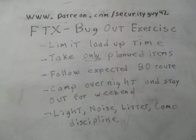So if it goes off during the night, you've got to get up, get everyone awake, get dressed, get their stuff loaded up. Now, limit your load up time. Give yourself a set limit of, say, 15 minutes or 30 minutes. You don't want to be loading up stuff for 3 hours. That's probably not very realistic. You're probably looking at 30 minutes or less, depending on the type of scenario you're doing.